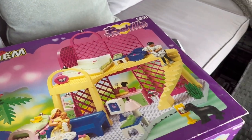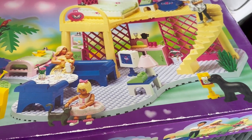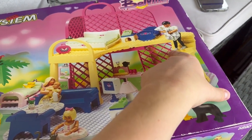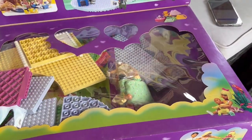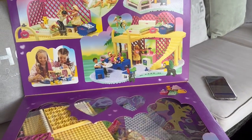So this is the Belleville set. Little cat and little dog. So weird, isn't it? It's cute though. It's like when Lego was trying to branch out into proper doll-like figures. I didn't realise that was a bit silly. So yeah, it is nice.